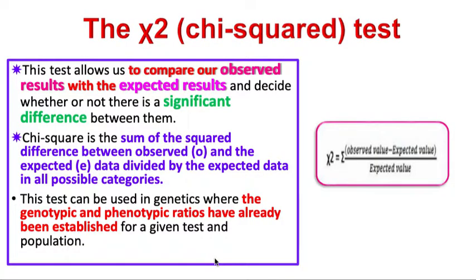Okay, so now we're going to talk about the chi-square test. So this test allows us to compare our observed results with the expected results and decide whether or not there is a significant difference between them. So chi-square is the sum of the squared difference between observed and expected data, divided by the expected data in all possible categories. And this test can be used in genetics where the genotypic and phenotypic ratios have already been established for a given test population.